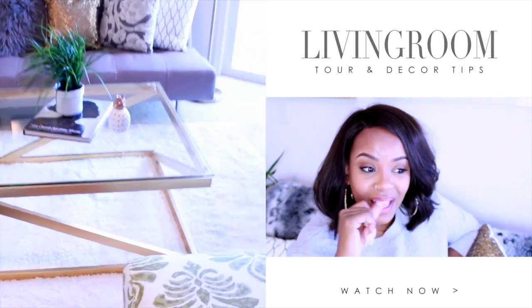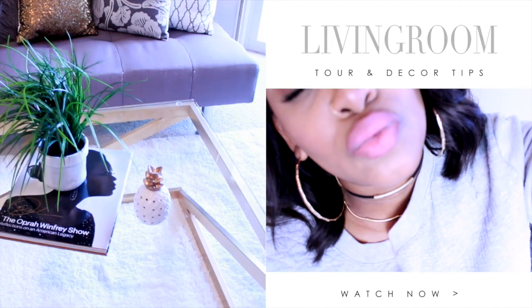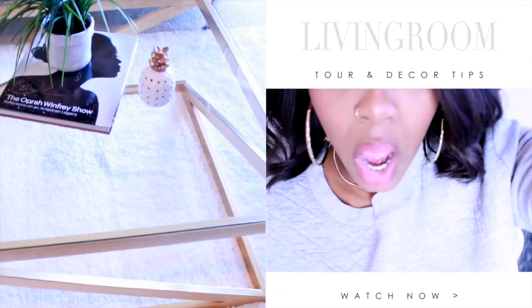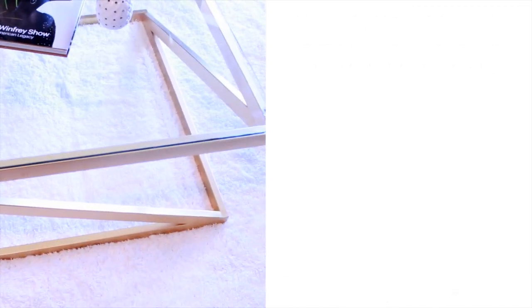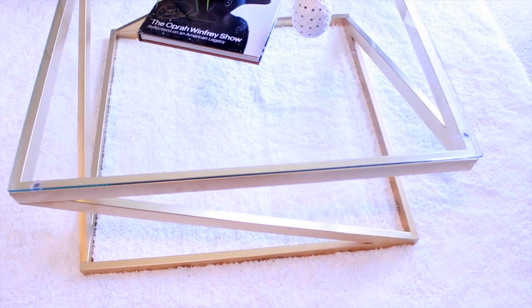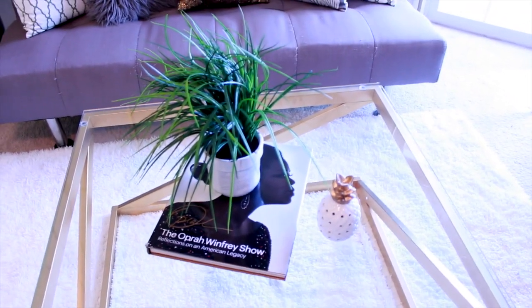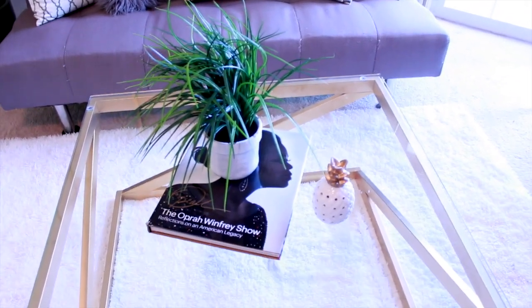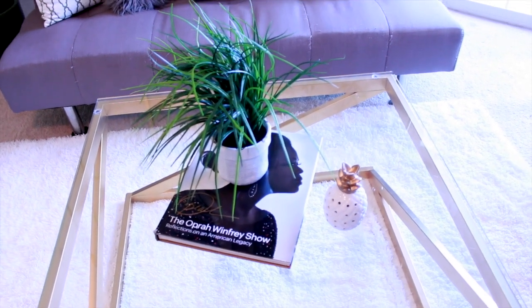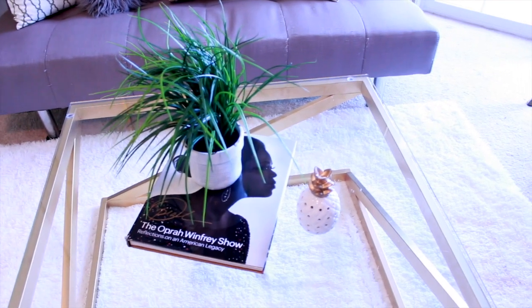Just got this new table, and UPS just drops it off. Loves it. So I got this from Target. It was really easy to put together. It took me like 15 minutes, and I want to keep it simple by just having this amazing Oprah book, a plant, and then like a little knickknack on there.